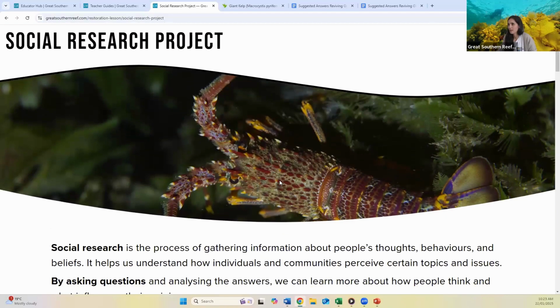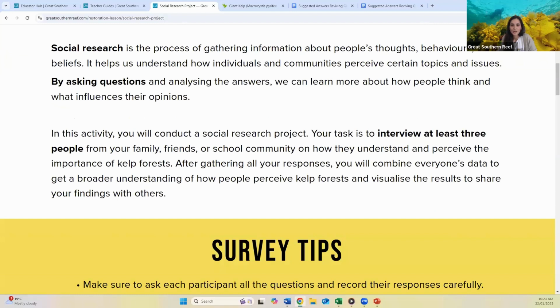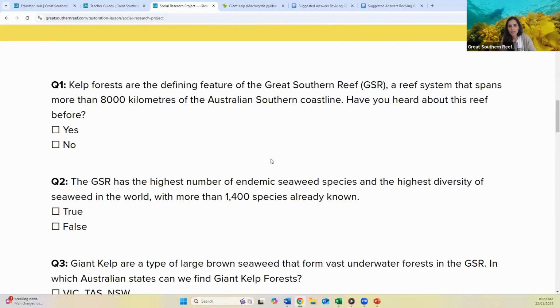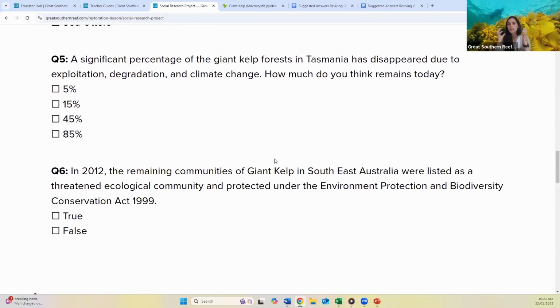This is probably one of my favorites, if not my favorite activity in this student course. Students will carry out their own social research project. They will be asked to interview at least 3 people, from their family, friends, or school community, to learn how people understand and perceive the importance of Australia's kelp forests. The survey is provided here and has 6 questions. They will collect the data, bring it back to the classroom, analyze it together, and then come up with creative ways to share that data.